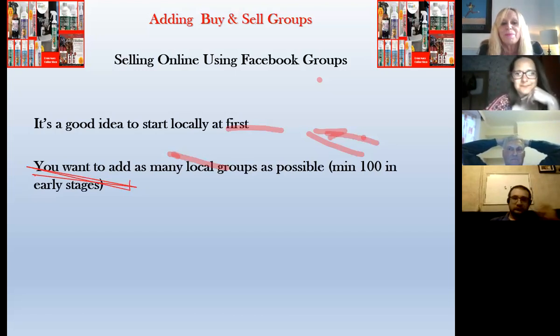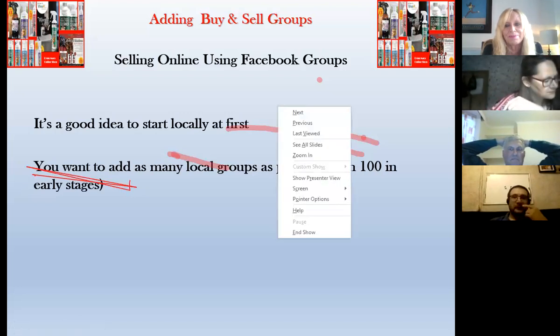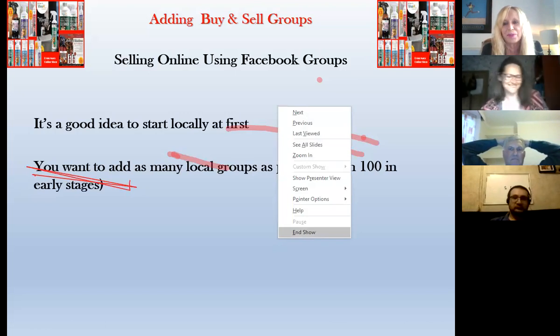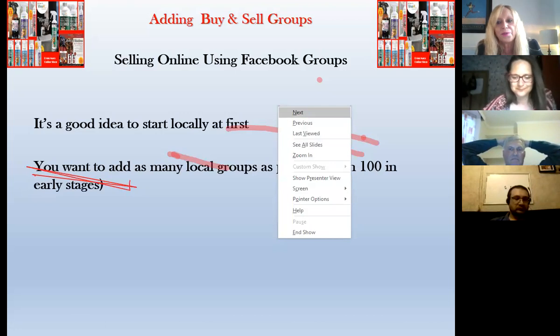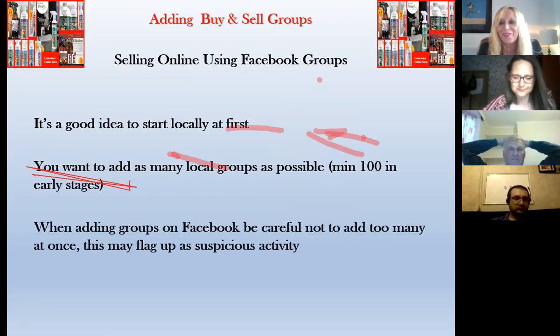You want to add as many local groups as possible. Now it's decided it's wanting to freeze. Oh dear, technology. Just click that wee next button. My computer's freezing. Let's see if I can get the next button. Sorry about this, folks, but the screen has just decided to freeze. Try that. There we go. Right, we'll get in a row here. This is meant to be one of these nights where technology is going against me.